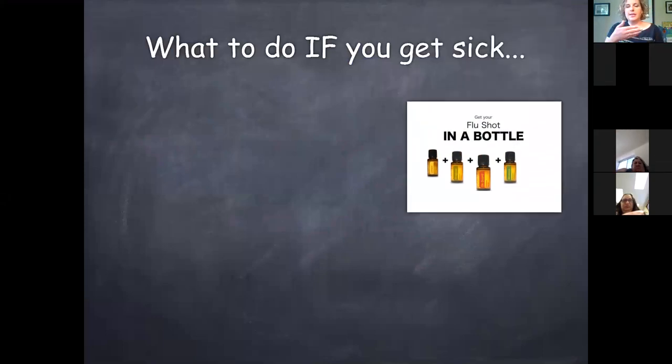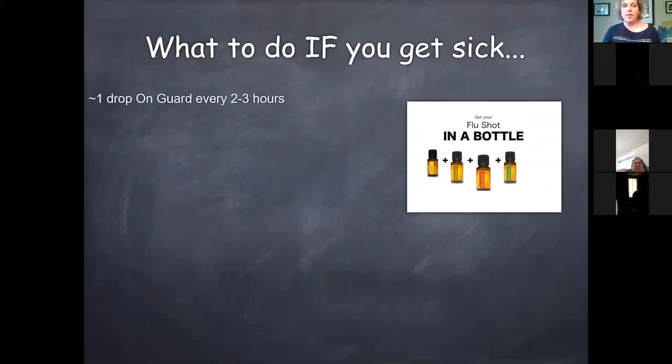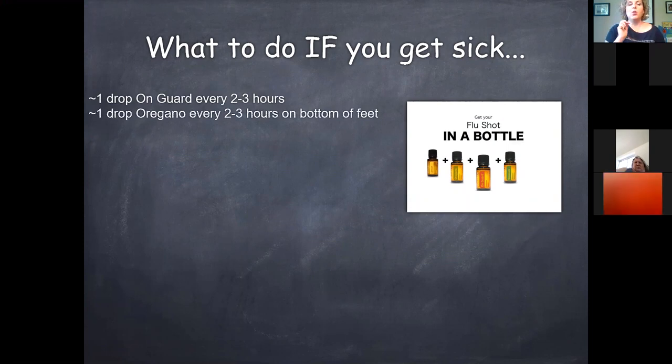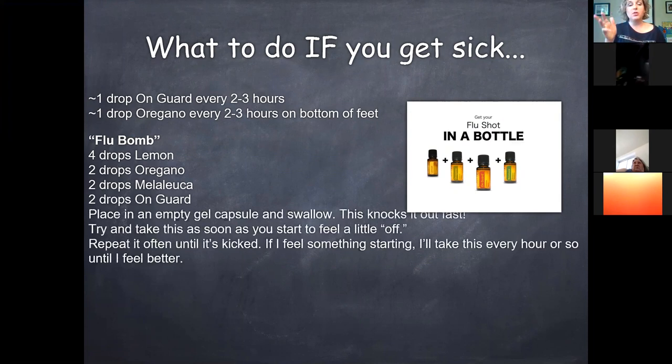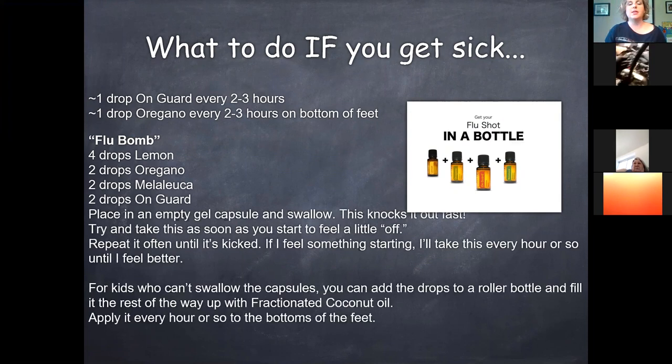All right, so what do you do if you do get sick? Flu shot in a bottle. We talked a little bit about that. So it's On Guard, lemon, oregano, and Melaleuca. So On Guard, antiviral, antibacterial. Oregano, super powerful antibacterial. Melaleuca, good antifungal. And lemon is really good at cleansing everything out and detoxifying.